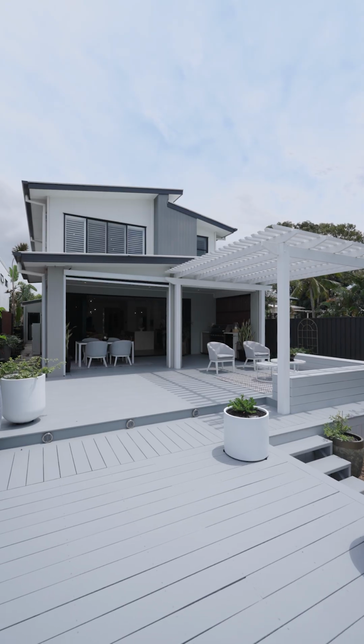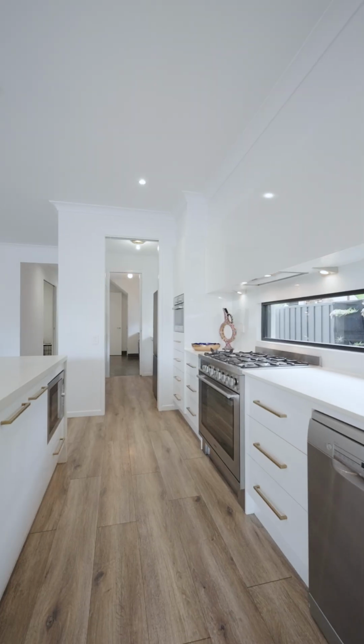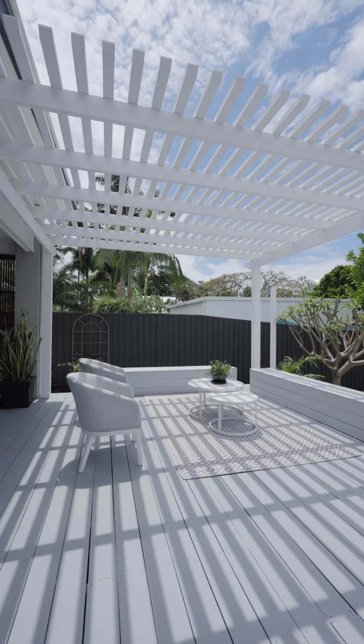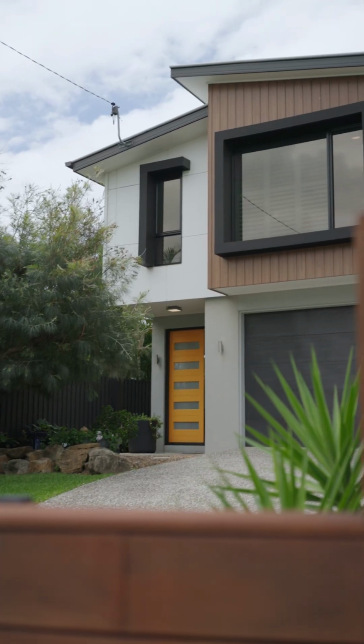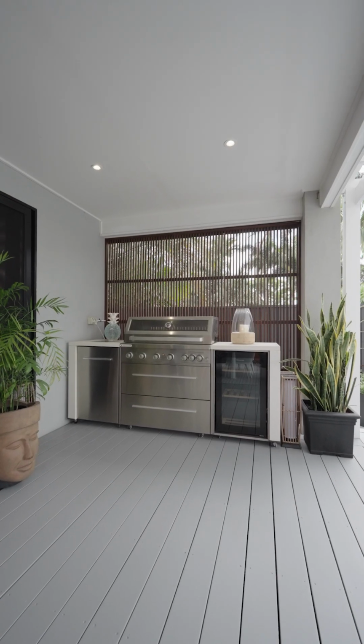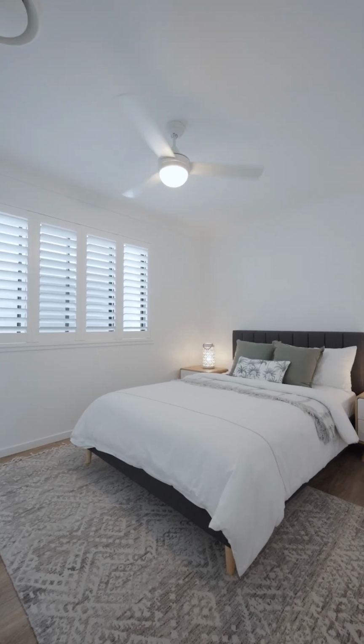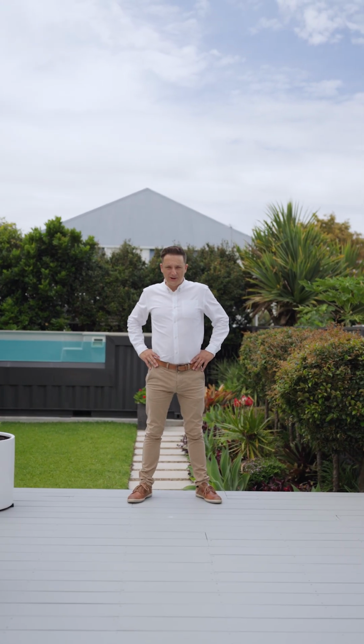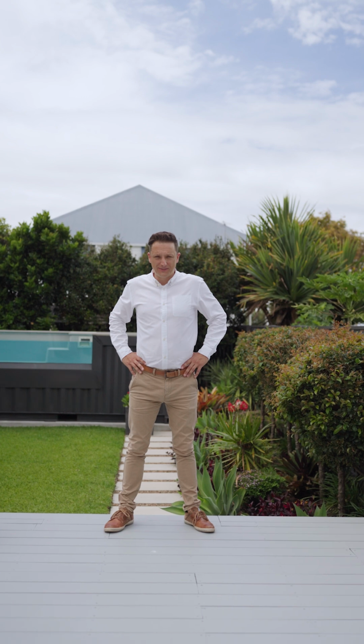No corners have been cut here. Ducted aircon, security screening, stone benchtop, 6 burner mains gas cooker, high-end bathroom finishes, huge doors and windows, and a 5.5 kilowatt solar system, so they haven't left you many jobs to do here. Look at that. Who's got that? No one. No one you know. No one you know has got that.